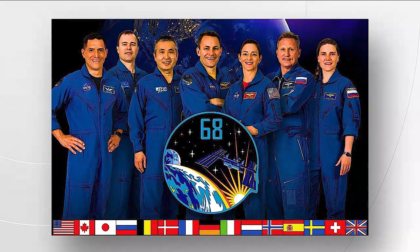From left are NASA astronaut Frank Rubio, Roscosmos cosmonaut Dmitry Petelin, Japan Aerospace Exploration Agency astronaut Koichi Wakata, NASA astronauts Josh Cassada and Nicole Mann, and Roscosmos cosmonauts Sergei Prokopyev and Anna Kikina.